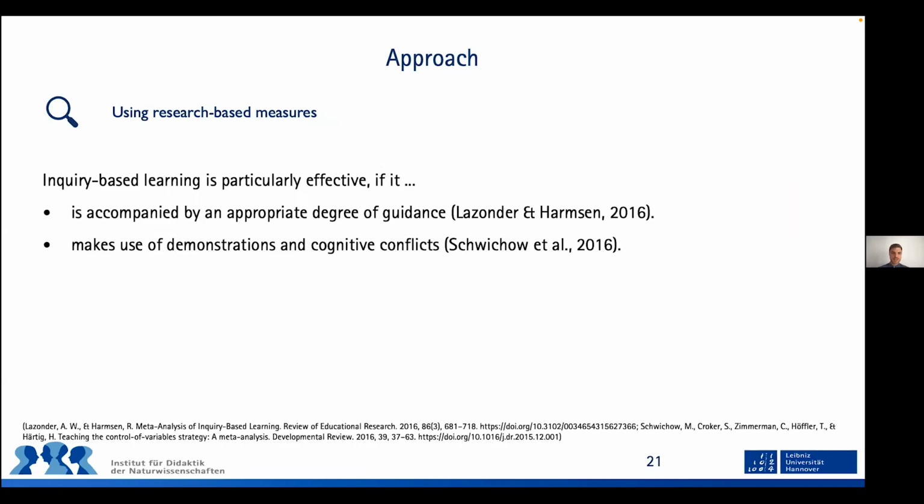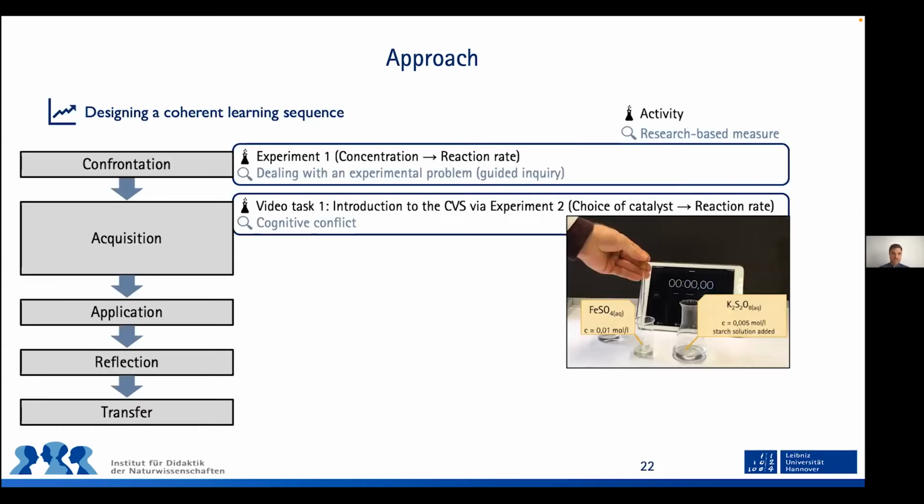found in their meta-analysis that demonstrations and cognitive conflicts are particularly effective when it comes to introducing the control of variables strategy. Therefore, we designed a video task in which the second experiment was shown in a demonstration, but the way it was conducted was confounded. So the conclusions that were drawn were not valid, and the students were asked to evaluate the validity of the conclusions and to suggest improvements for the experimental design in order to have a valid investigation.